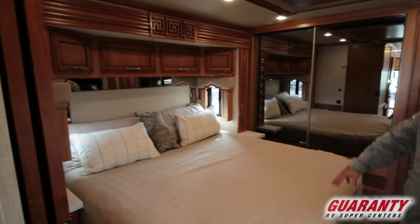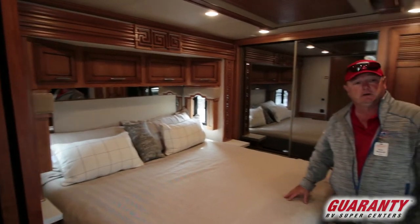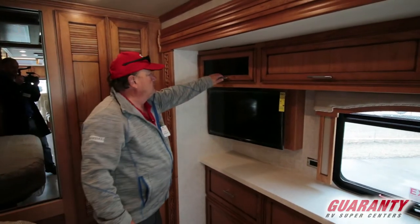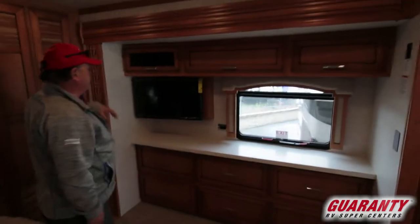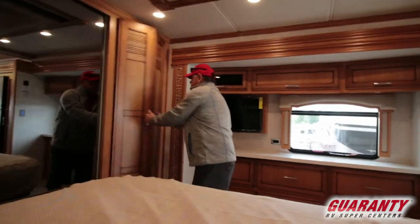King size, residential king size mattress. Very comfortable. You can use regular sheets on it. TV, again, straight across from the bed. Your own Blu-ray DVD player back here. Somebody can be watching a movie up there. Somebody can be watching a movie back here, or, you know, just about any combination.